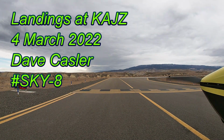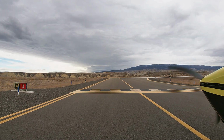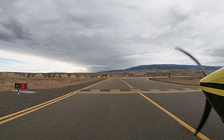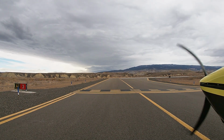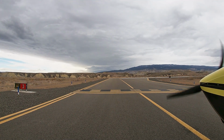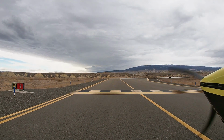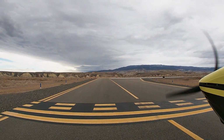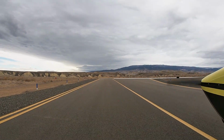Also flew on Wednesday with my instructor, Dennis Dugan. And here we waited for that Cessna to pull off the runway before we take off for our own little flying. I am recording this with a little GoPro. It's a GoPro 7 Silver, and it's mounted on one of the struts on the wing on the left side, the port side of the aircraft.